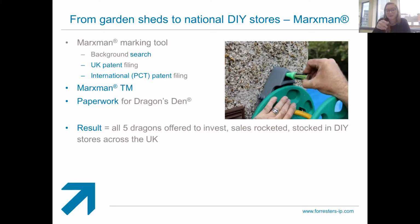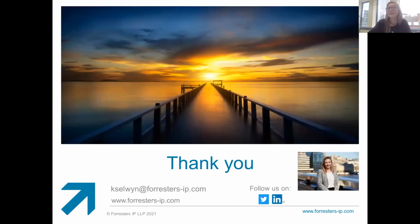And as Neal touched on earlier, they were really interested in the IP behind this, and amazingly all 5 dragons offered to invest. They actually went with Deborah Meaden in the end. I think she gave a £50,000 investment, and sales rocketed. It's now stocked in all major DIY stores across the UK, and they're achieving amazing success. So that is why your IP is important.